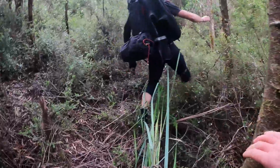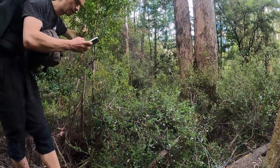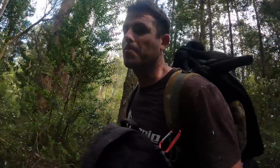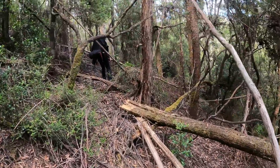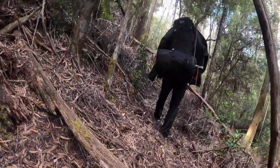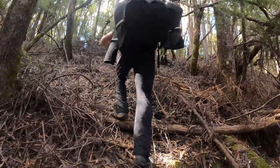Vegetation's getting thick on us. Hope there's no snakes in here. I want to try and stay on the... We've got a hug left, eh? No easy task. Never easy. Started dropping down just a little bit early and it's getting quite steep down through here, so we're just hugging the side of the hill. Dang, that's getting steep. Alright, back up the hill again.